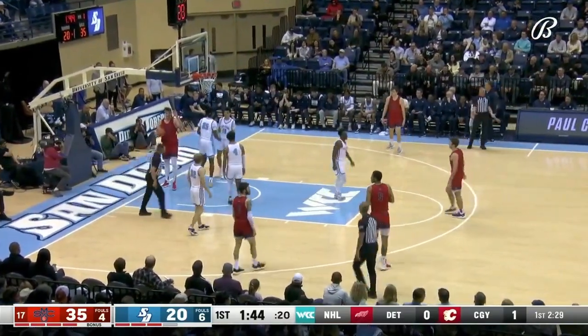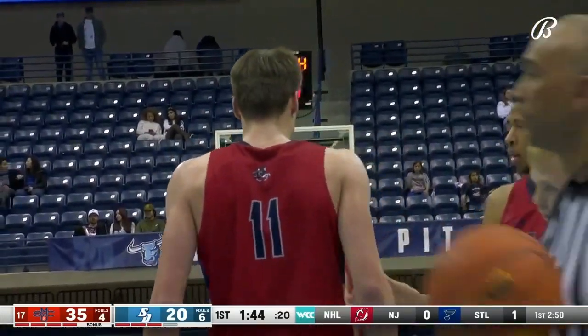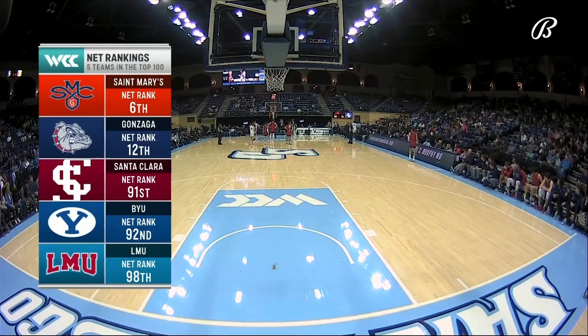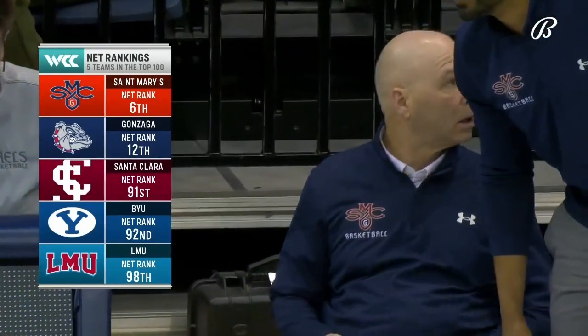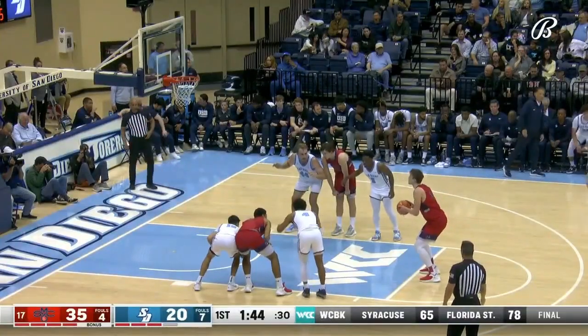That's going to be a lot of fun on Saturday the 25th. Already knocked off Gonzaga earlier this month. A well-played game down in Moraga. Think about the storied program of this. St. Mary's has finished tied for 2nd or higher in WCC in 13 of the last 15 seasons. And here are your net rankings, Steve. There's St. Mary's with that net rank at 6. Gonzaga at 12th. Santa Clara 91. BYU 92. So these 5 teams all in the top 100, but impressively, St. Mary's and Gonzaga.